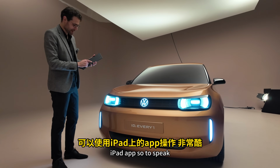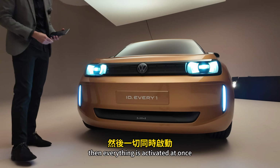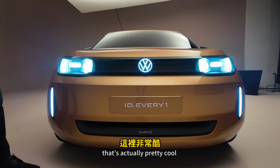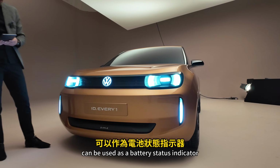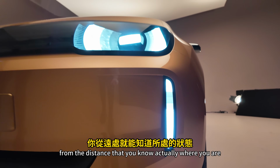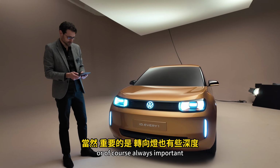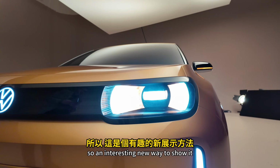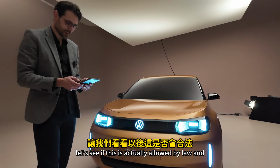Pretty cool here with the iPad app, so to speak. I can activate the so-called pixel shower here in the front. Then everything is activated at once, showing the depth of the front headlamps. That's actually pretty cool. For example, this lower part can be used as a battery status indicator, so it shows the state of charge while charging, from a distance, so you know where you are. Or, of course, always important, the turning indicators also work with a kind of depth effect. So an interesting new way to show it. Let's see if this is actually allowed by law at some point.